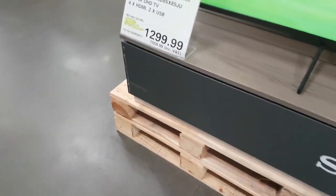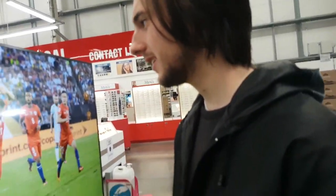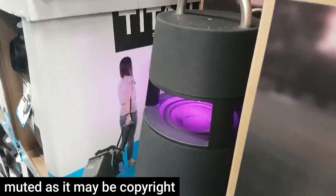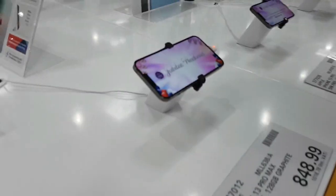This TV. What do you think of it? Wow, so high quality, I love it. Yeah. 4K HDR Google TV. Oh, let's see this thing. Platinum. Nice. Jubilee. Yeah.